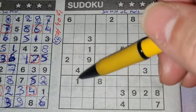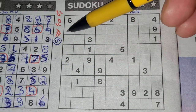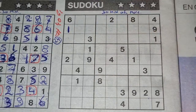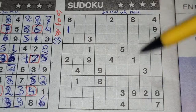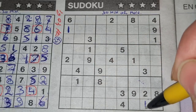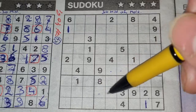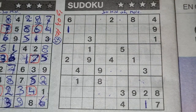1 in the third column, 1 in the second column. So the first column, only 2 places left for the 1 should be here or there. We see that 1, no 1 there, 1 should be there. 1 in the last column, 1 in that column. So the column between, only 2 places left for the 1 should be here or there. We see that 1, no 1 there, 1 should be there. Cannot continue with the 1.